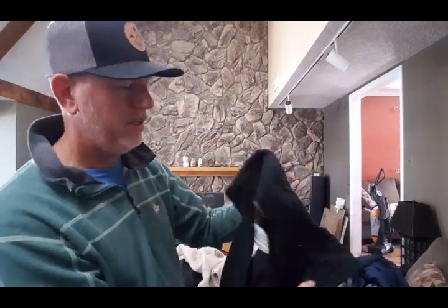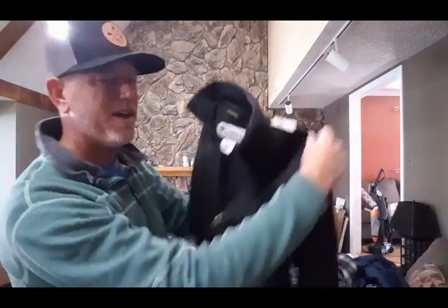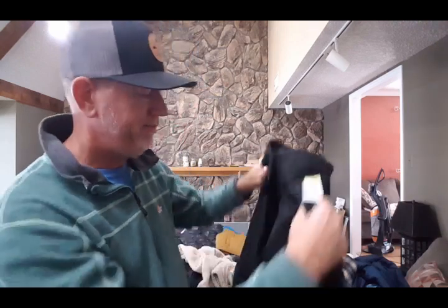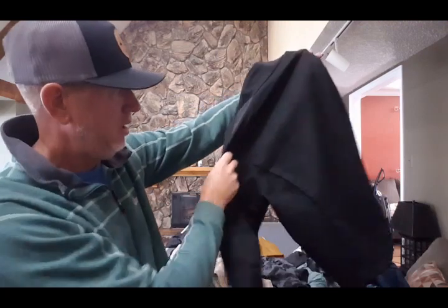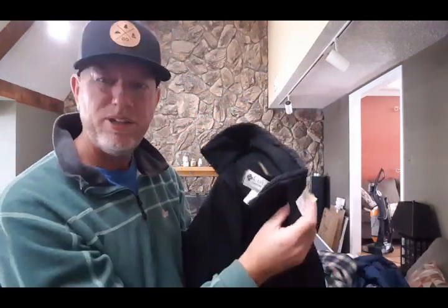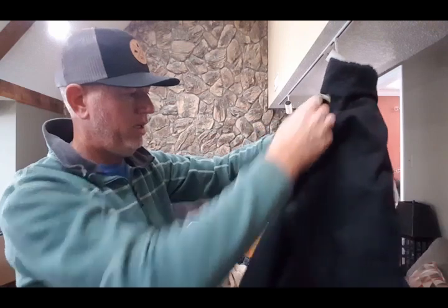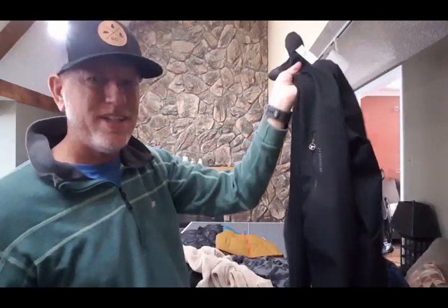This next one is a Columbia titanium soft shell jacket. They've got the fleece lining. I've never done super well with soft shell unless it's like North Face or something. But if the price is right and the size and condition are right, then I'll still pick it up. This is a woman's extra large. I paid $13 for it, so 11 bucks after the coupon. Titanium is their better line, so I might be able to get $40 for this. We'll see.